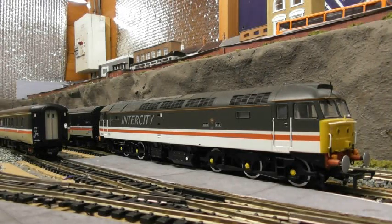Intercity was the one business sector that was completely countrywide in terms of passengers. Whilst it's true that Provincial, which we'll look at next, did operate into the Network South East territory, it didn't go into central London. Intercity did. It went as far north as Inverness, as far south as Penzance, as far west as Fishguard, and as far east as Aberdeen and Norwich.